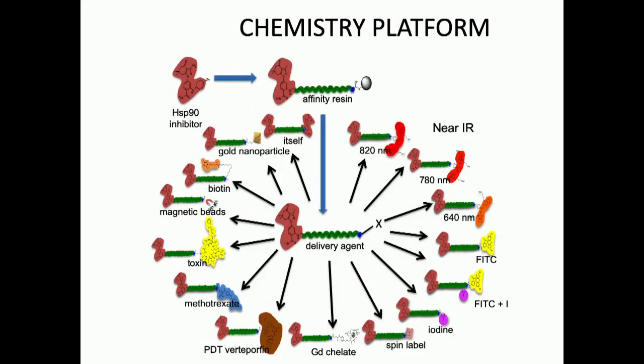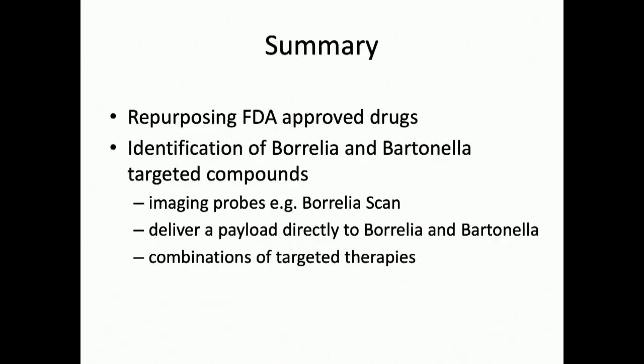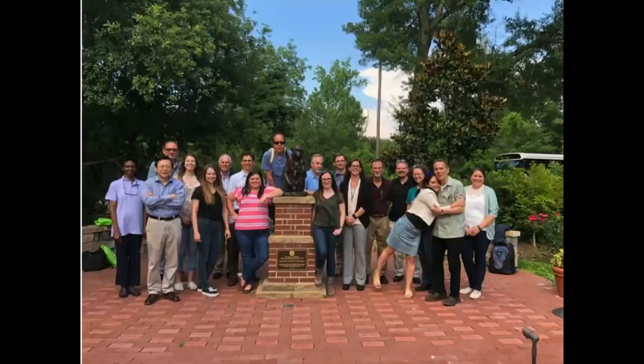So here's the platform. We can attach a lot of different things. We could put chemotherapy on. We could put a lot of different things and drag it in. And we think we have a good target now for Bartonella as well. So in summary, there's great data. You're going to hear about it. It's exciting, repurposing FDA-approved drugs. We're doing it in a different way. We have a number of other targeted therapies which we think on their own may actually deal a death knell to Borrelia and Bartonella. This red light, maybe in combination with dapsone and other drugs, may be the real hit that eliminates bacteria once and for all.